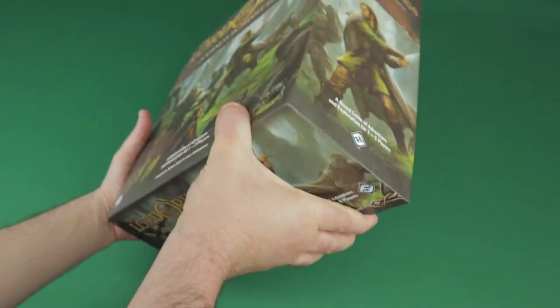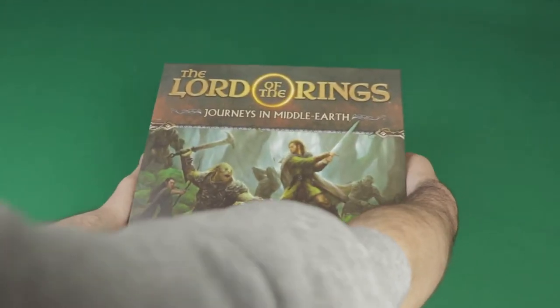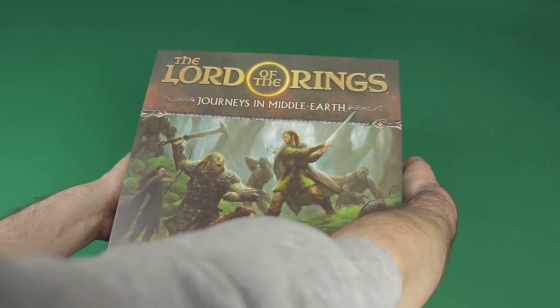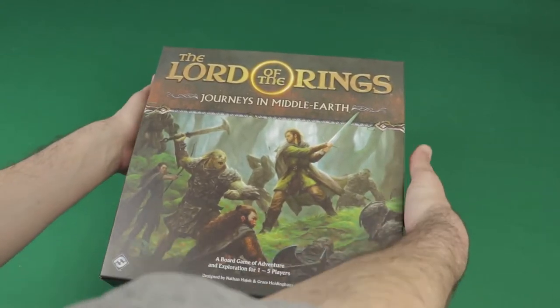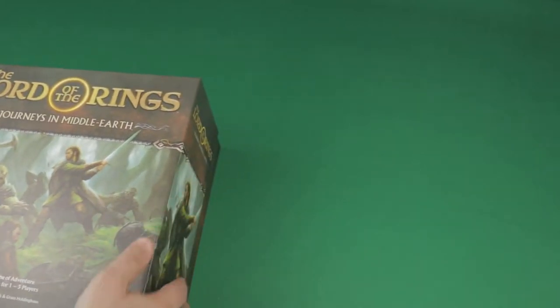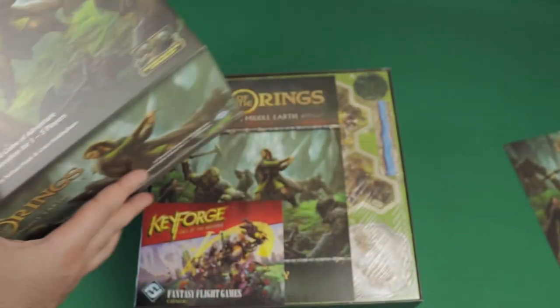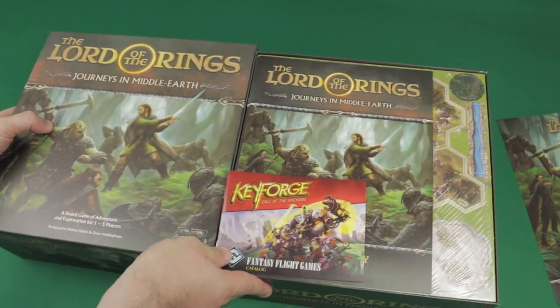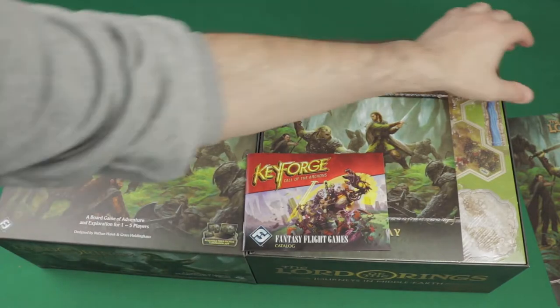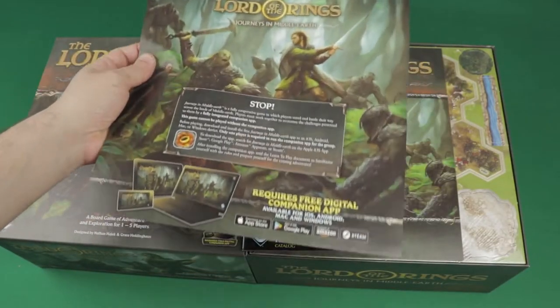So let's get this one open and see the components inside of the box themselves. I haven't played the Lord of the Rings card game yet. I hear they use a bit of the artwork on those cards, but since I don't really know them, everything is going to be new for me in terms of artwork. So if I look too surprised, don't mind me, it's just that it is new for me.